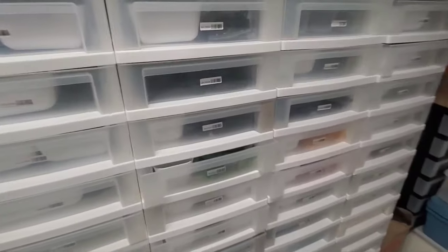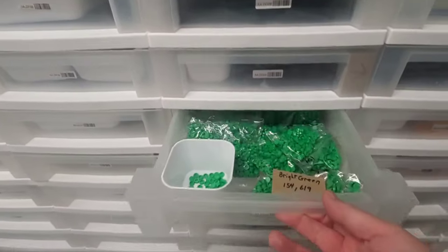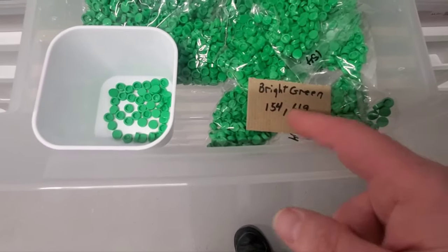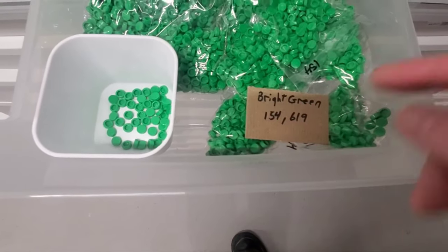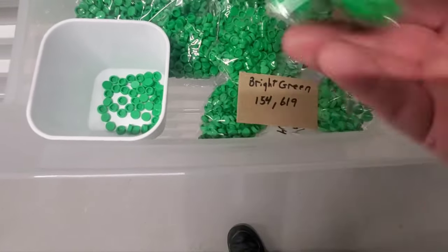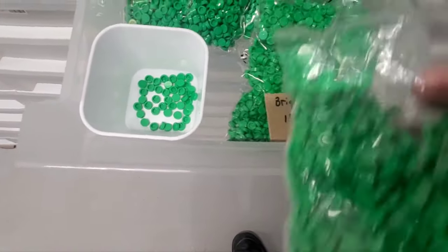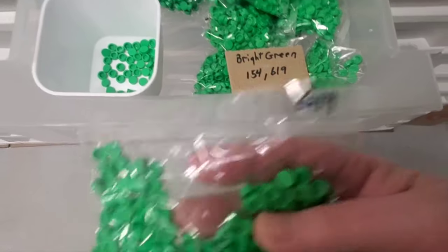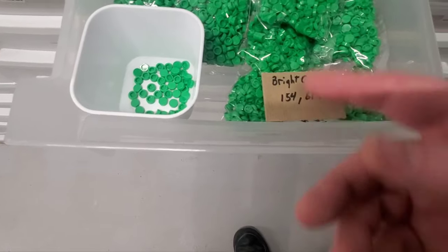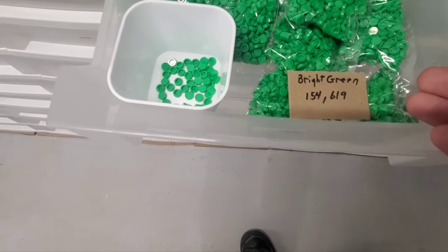These two columns right here. So basically, this one is bright green. And you can see I put a sign in there. It says bright green. And I listed the quantity that are in the bag. So like this bag here has 154, just like it says. And then this bag over here has 619. So that'll just basically tell me when I'm going to pick it what my options are.